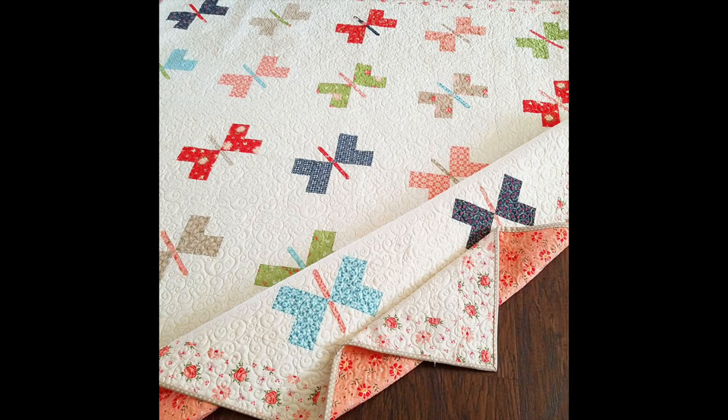And then the quilt on the table was actually made using our Harper's Garden collection. It's called Monarch. And it's just a simple butterfly quilt. I love this one so much because it's layer cake friendly. I really love layer cake quilts. So this one's a lot of fun. So we'll have these linked on the podcast. And so, yeah, those are the quilts today.